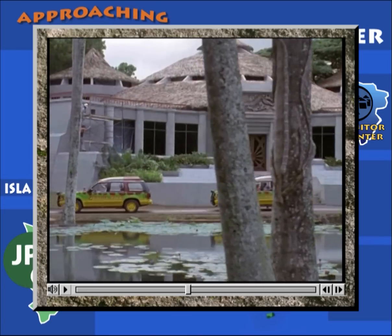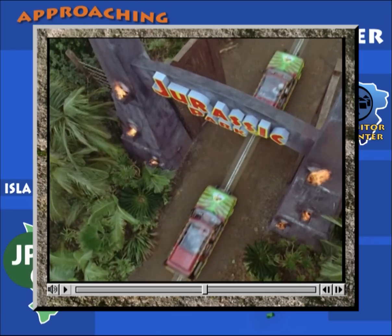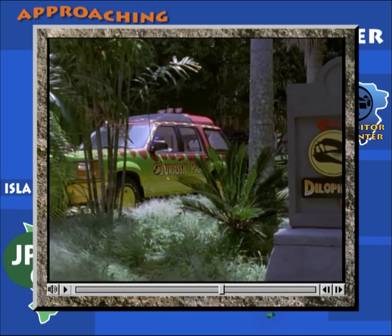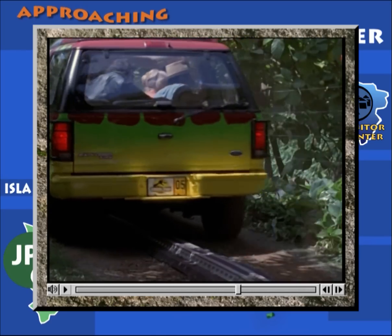No expense has been spared on our custom fleet of Jeeps and sustainable electric SUVs outfitted bumper to bumper with the latest in technology. Sit back and relax while listening to our interactive CD-ROM tour program.